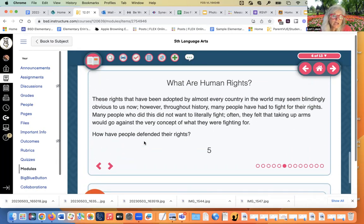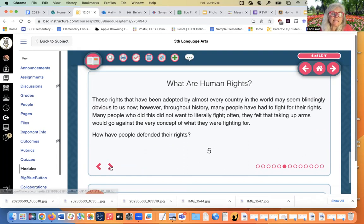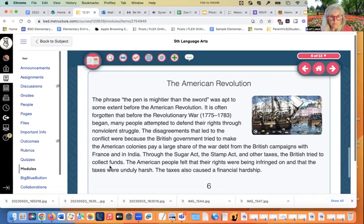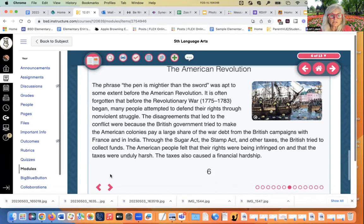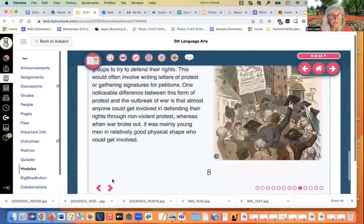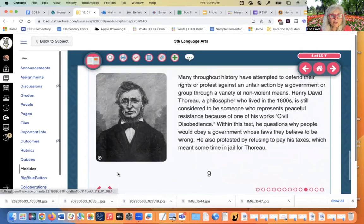One of the rights that they've been talking about lately is, does everybody have a right to internet? Should our country provide internet for everyone? Because it's so unfair if you can't afford to buy internet. So here's the American Revolution again. You can whisk through that part, go on in human rights to later on.